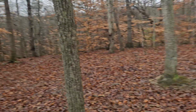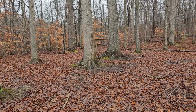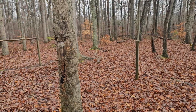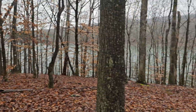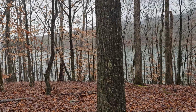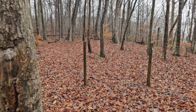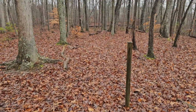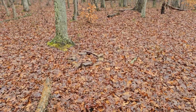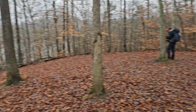If you were doing a through hike and you got to this spot, you've got a real good campsite. It's good and flat, and check out the view, man. When you wake up in the morning, you've got the lake. You could wake up, have a sip of coffee, and look out at the lake. I mean, it's awesome. There's even a makeshift fire pit over here. Good flat spot to camp at, and it's obvious people have been camping here.